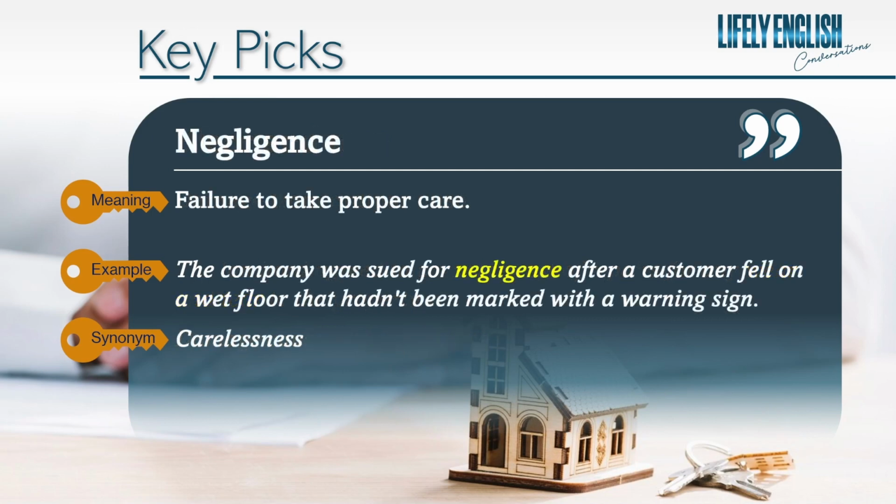Negligence. Negligence is failure to exercise proper care. For example, the company was sued for negligence after a customer fell on a wet floor that hadn't been marked with a warning sign. Synonym: carelessness. The company was sued for carelessness after a customer fell on a wet floor that hadn't been marked with a warning sign.